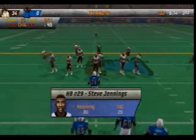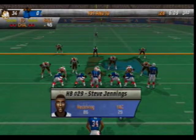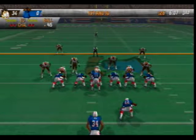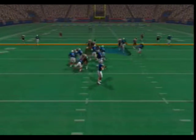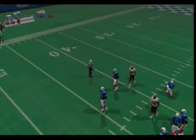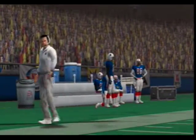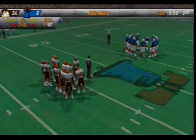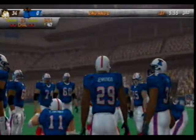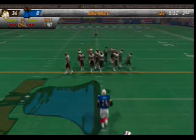Ball on the 45-yard line. Under pressure with the throw. Complete to the fullback, Citra. He's there on the stop. And they beat the blitz on a good throw by Crosby. They knew the defense was coming on a blitz, and when the pressure doesn't get to the quarterback quickly enough, somebody's going to be open downfield. And that's exactly what happened on that play.